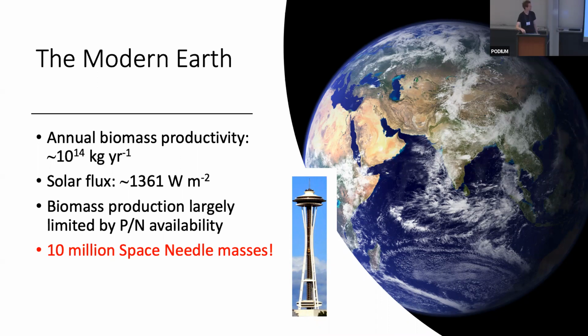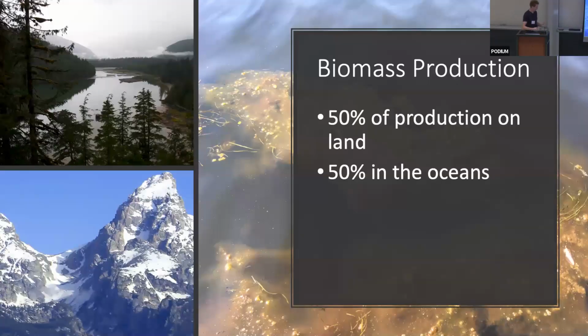We can look at this a little bit more deeply and look at the distribution of biomass productivity. We see that about 50% is generated on land in places like these nice rainforests, and the other half is coming from the oceans. The amount of this oxygenic photosynthesis is controlled by what we can weather from continents, from mountains like these.